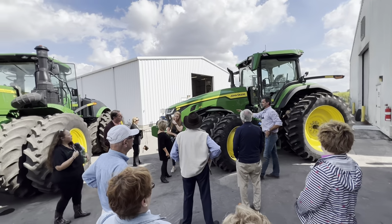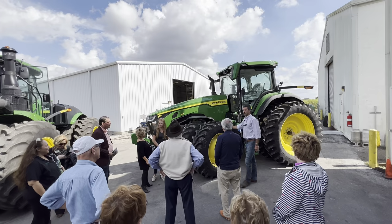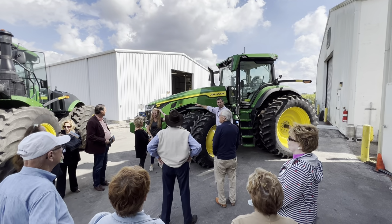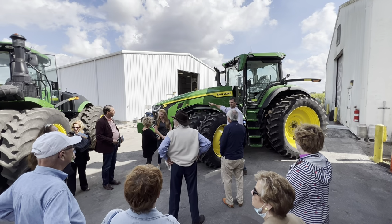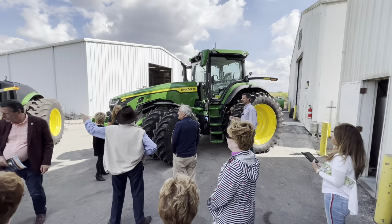You'll notice they have a thinner tire than, say, the 9R. These can be used for land prep. The number on the hood denotes engine horsepower for Deere on all of our tractors. So this is a 310 horsepower row crop. And that's 420. Yes, sir.